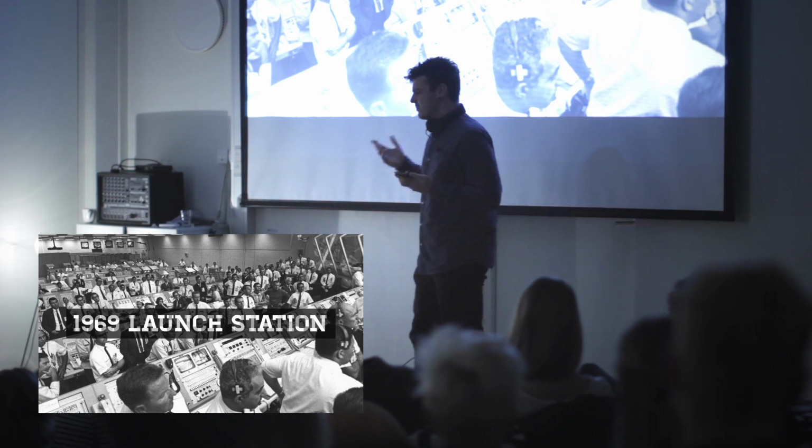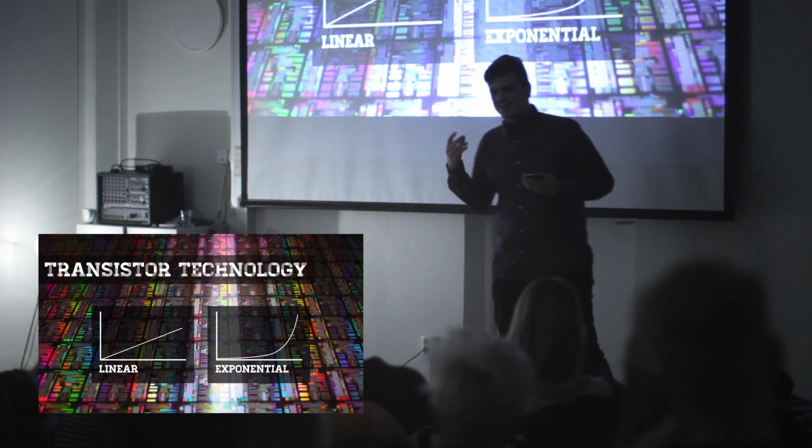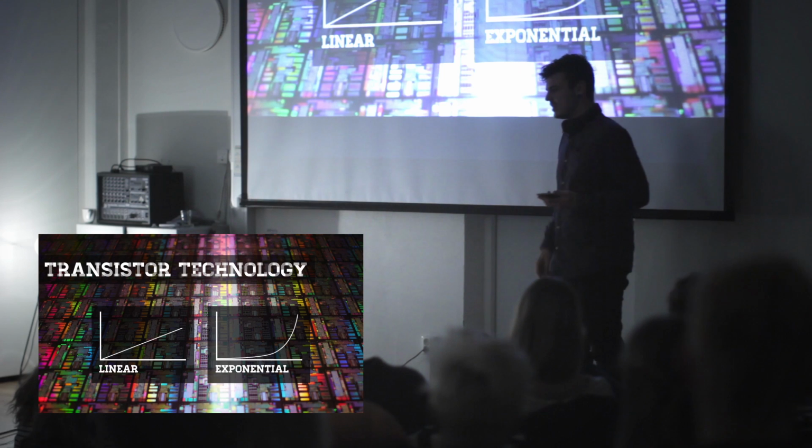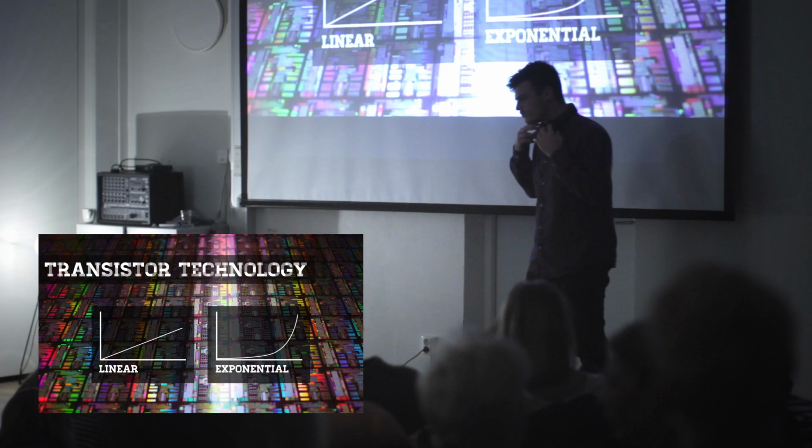Because most man-made technologies are developing at a linear rate, which means that they only add the extra value that they did the time before they developed. While transistor technology that powers all of our computers is actually developing at an exponential rate, which means that over a specific time, it doubles in power.